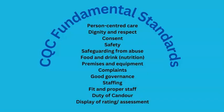So CQC has 13 fundamental standards and they uphold those standards and ensure that you do as part of your provision to service users. These are the minimum standards that care services must meet. Here's a list of those standards, and in one of our other videos you can see the full explanation of how ensuring that these standards of safety, effectiveness, care, responsiveness and leadership can be used in your domiciliary care agency.